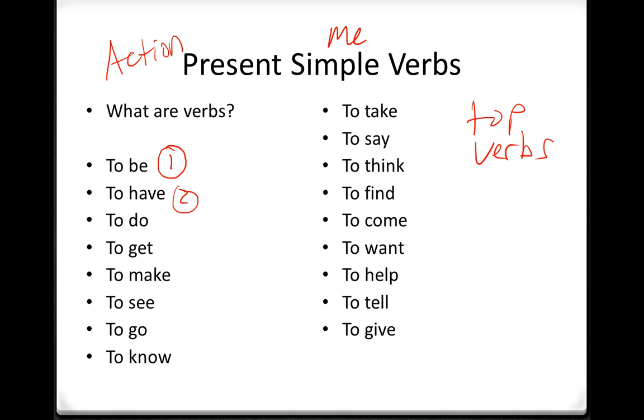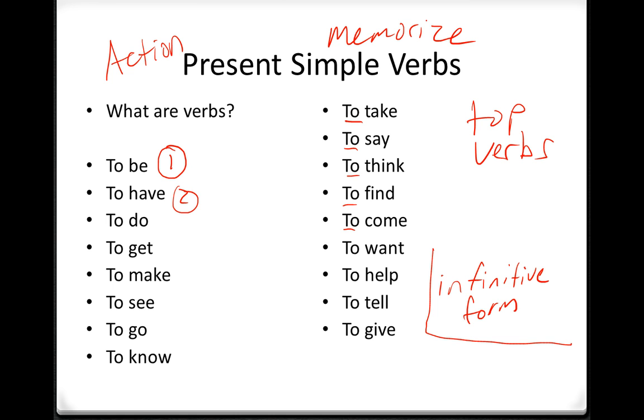So I suggest you memorize these verbs: to be, to have, to do, to get, to make, to see, to go, to know, to take, to say, to think, to find, to come, to want, to help, to tell, to give. So these are some very common words. Now you'll notice they all have a "to" here. That's because this is in the infinitive form.